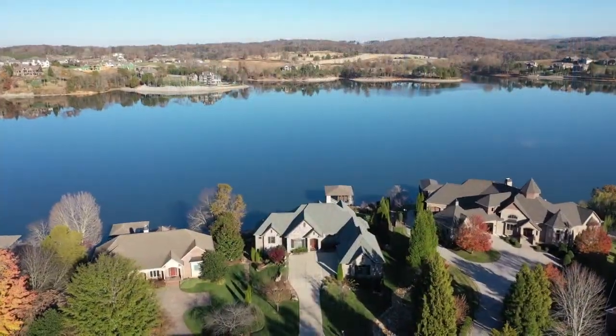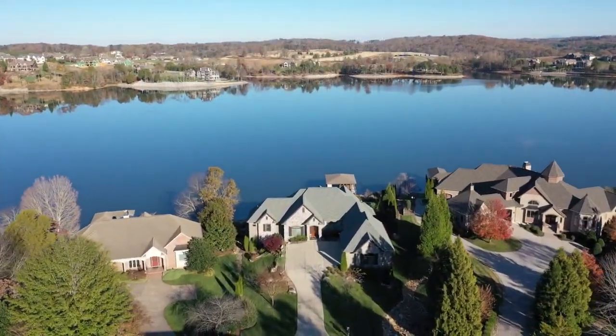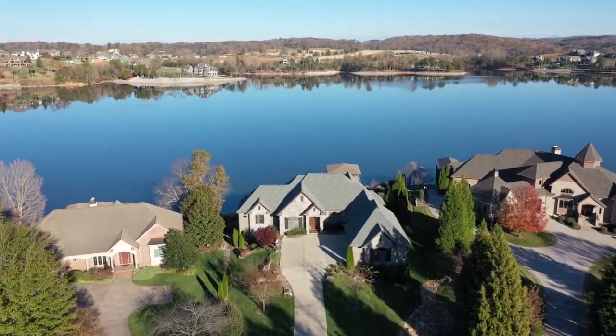This is Tim Kukla. Welcome to 412 Cayuga Drive, a perfect size, beautiful house on the lake in Tellico Village. Custom built with every feature you'd want by Weaver Construction. Come on out, we'll show you the property.